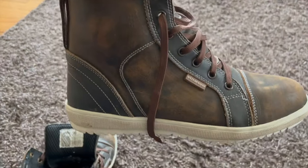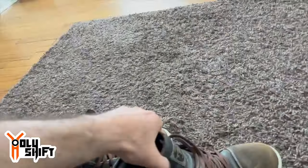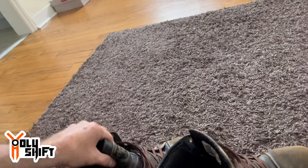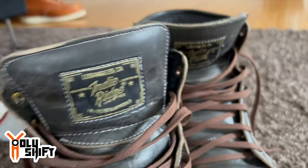I got them a week before we went down to Daytona. And I thought I won't have enough time to break them in. But I tell you what, I put them on, and the leather is so soft, there's maybe a day needed to break in.